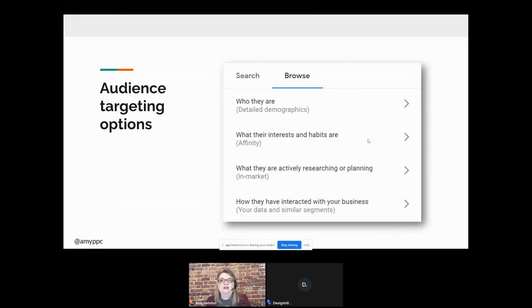There's a lot of options now. It could be someone who moved recently, someone who's ready to graduate college. There's all sorts of things you can do for what their interests and habits are, what they're actively searching. This could be based on searches that they have done in Google, and then you show up later with your display or discovery ad, then how they've interacted with your business, like remarketing, that sort of thing, or similar audiences.